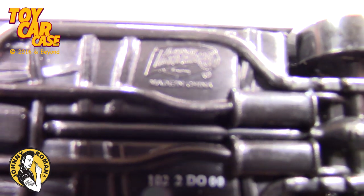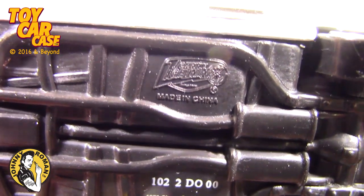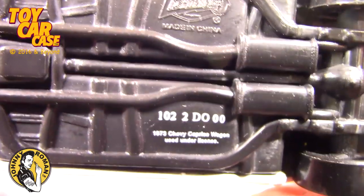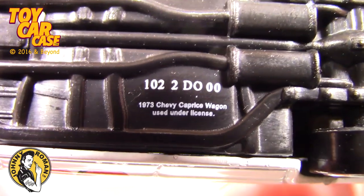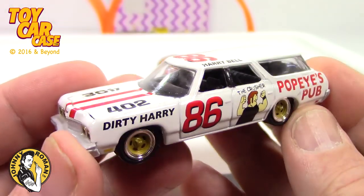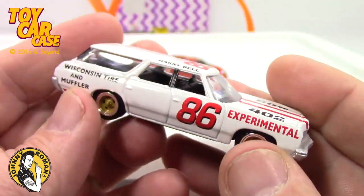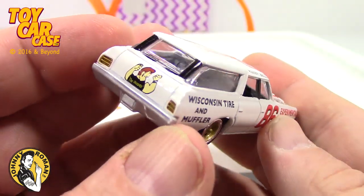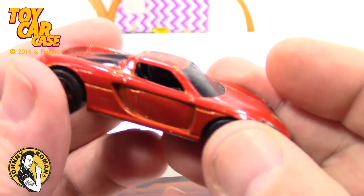So, what is this? Oh, come on, work with me. Johnny Lightning! Look at that. 1973 Chevy Caprice wagon, because that was the coolest wagon in town back in '73. This one's got real riders on it. It is really nice, and I'm glad I found it. I asked and the guy's like, we don't have any cars, and then just looked over.